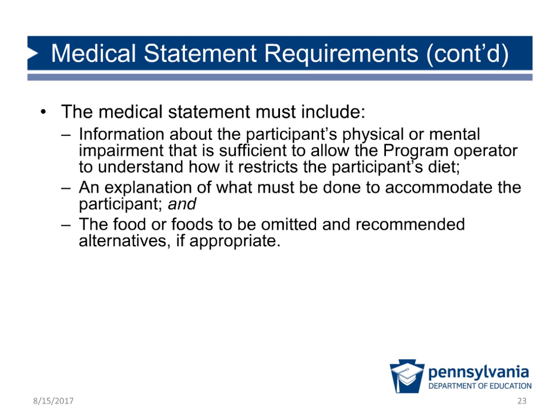The updated USDA policy guidance tells us that the written medical statement must include information about the participant's physical or mental impairment that is sufficient to allow the SFA to understand how it restricts the participant's diet, an explanation of what must be done to accommodate the participant, and the food or foods to be omitted and recommended alternatives if appropriate. So, for example, this would be appropriate in the case of food allergies.